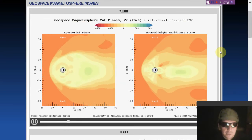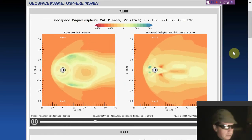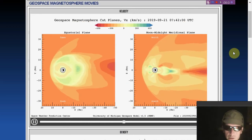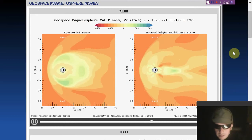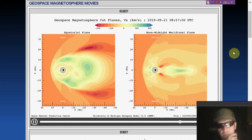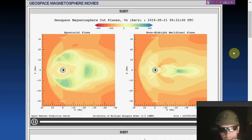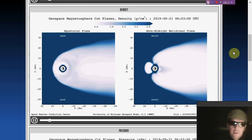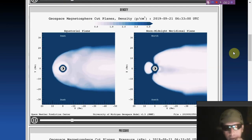Next, we'll look at the magnetosphere movies here. University of Michigan geospace model. And that is my cue to talk about things that are there and aren't there. Just kidding, folks. Anyway, here's the velocity. We'll let this play through so you get 4 hours of data. Keep in mind, low velocity is red and high velocity is blue. Here's the density. Low density showing as white, high density showing as blue.